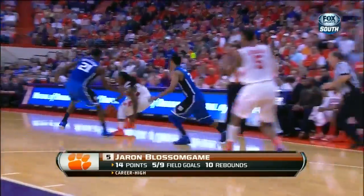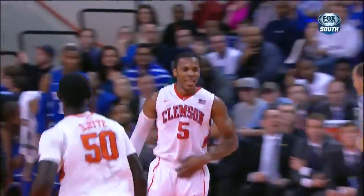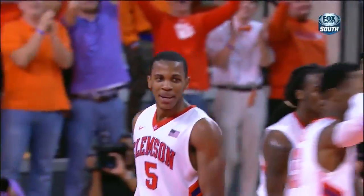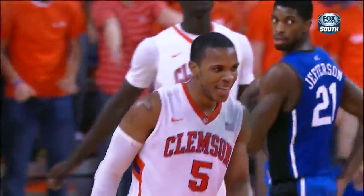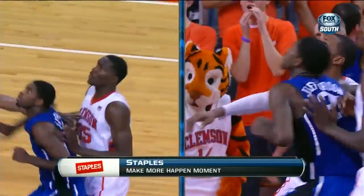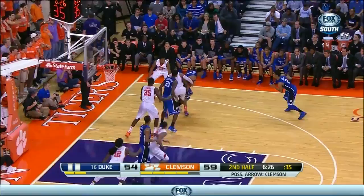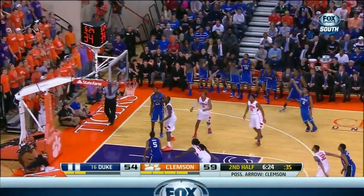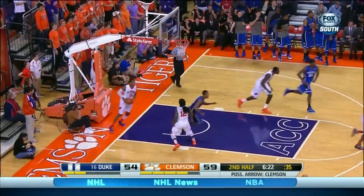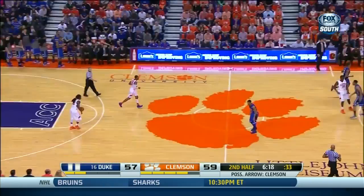Blossomgame knocks down a couple of threes. West, on this game, they've combined for 22 points, 22 rebounds, 4 blocks. On the season, they combined for 9 points and 10 rebounds. There are staples, make-more-happen moments here in the second half. Noko and Blossomgame. Cook a 3. Oh, off a deflection, Duke got a second chance. And Cook's got 8 in the game with a pair of triples here in the second half.